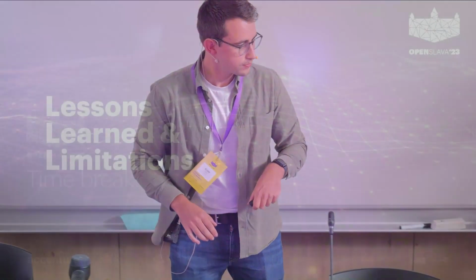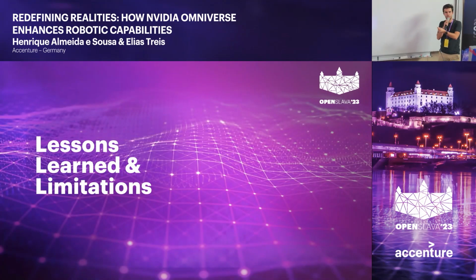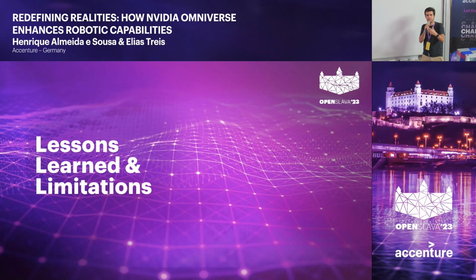Exactly. Yeah. Maybe before you go on, I just have one or two points about what Elias just presented. This collaboration with Unreal is enabled because there is a connector. So there's a live connector between Omniverse and Unreal. This kind of work is what Nvidia Omniverse really focuses on, collaborating among different tools.